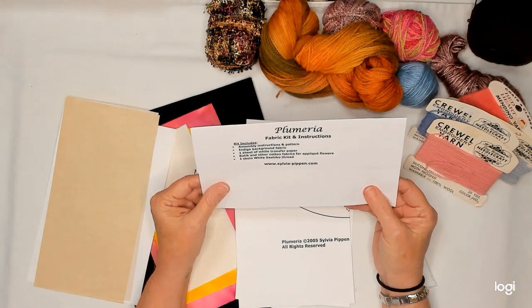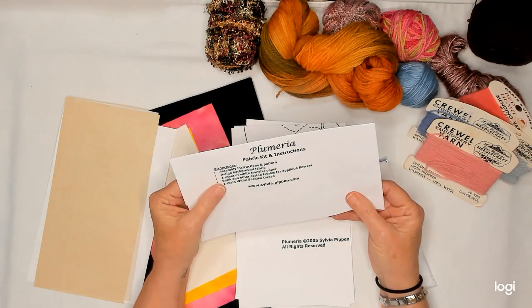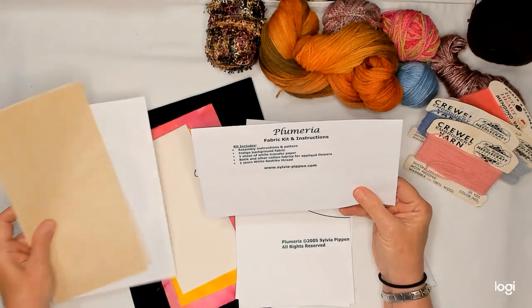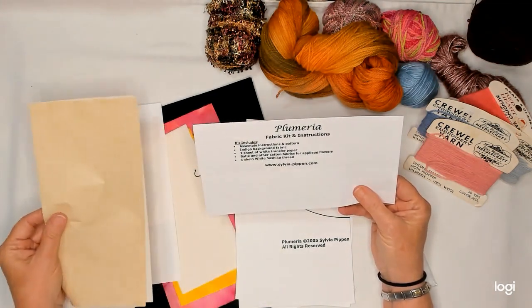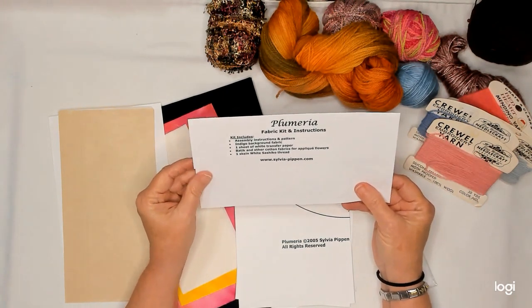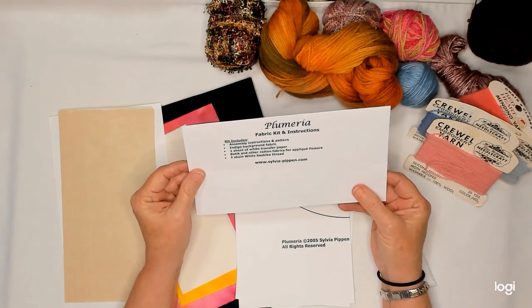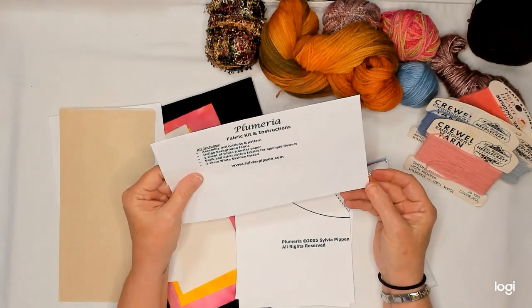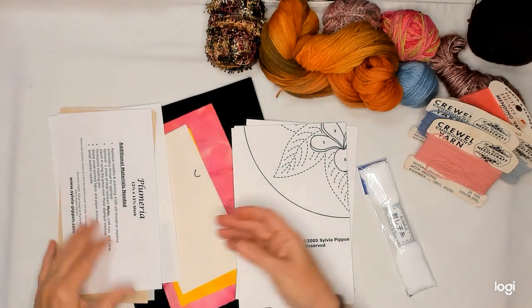Assembly instructions and pattern. That's what's included here. Indigo background fabric, one sheet of white transfer. Oh, this is transfer paper. Batik and other cotton fabrics for applique flowers. One skein of white sashiko thread. So that's what's in it.